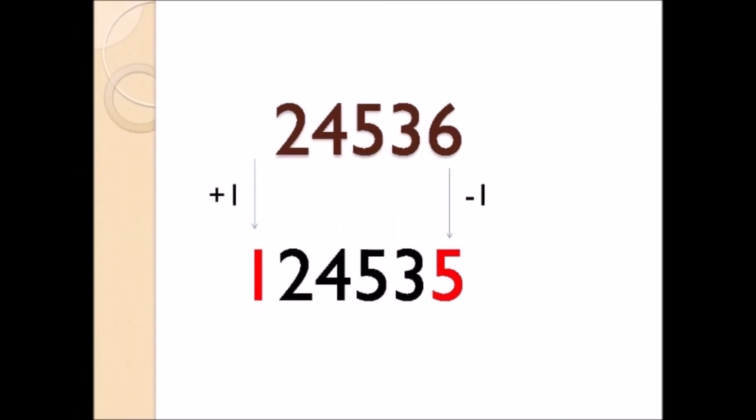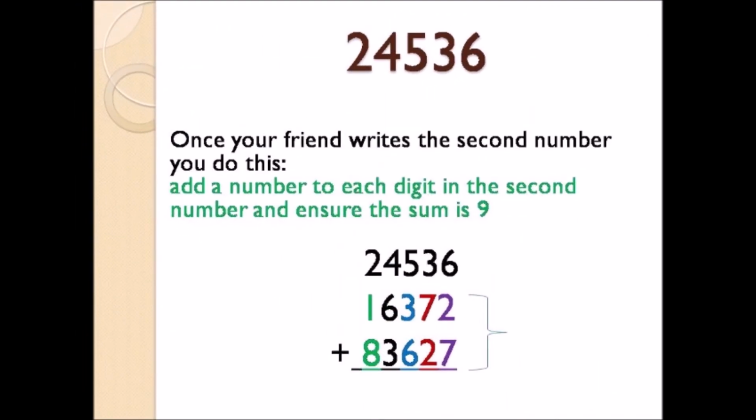Here's the diagram to show you what I did. So with the number 24,536, put a 1 to the front of it. So you get 124,000, and you subtract the 1 from the 6, the last digit, to make it a 5. And that's how come you get 124,535.